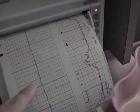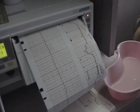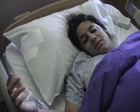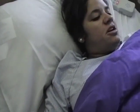This right here is the baby's heartbeat. This is Erica's contraction. This was for if she gets nauseous. Luckily we didn't have to use that. My ring that's stuck on my finger. Yeah, your ring. Did they put a catheter in? No. They're not gonna do it for a while.